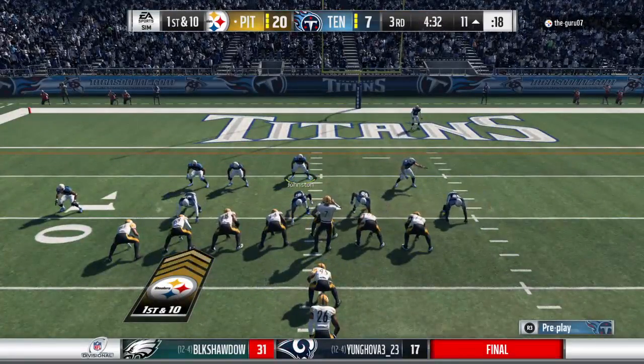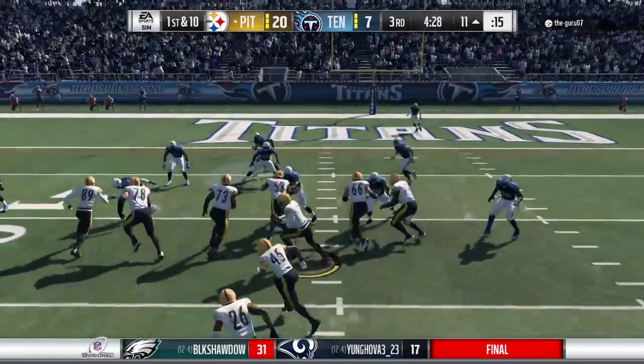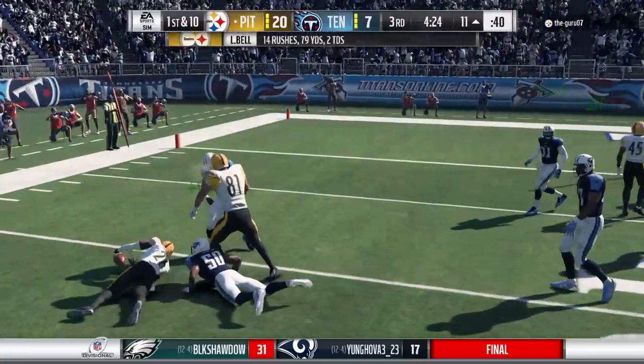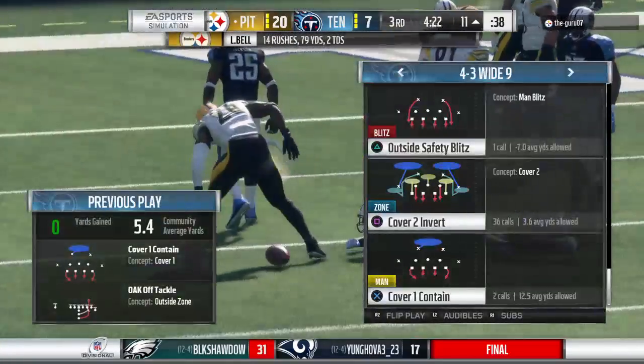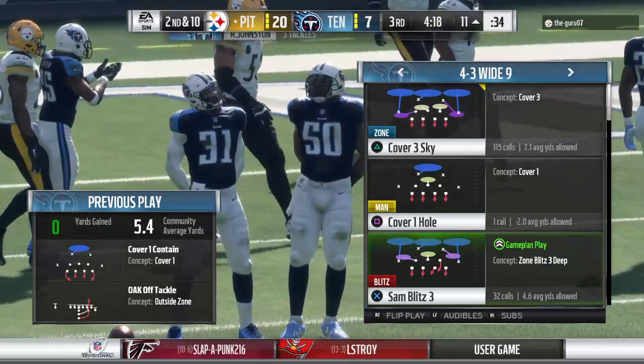Possible run anticipation here as the D-line sandwiches together. And they'll keep it on the ground with Bell. And nothing doing. He's immediately taken down at the line of scrimmage. Call it no gain on the play, and it'll be second down.